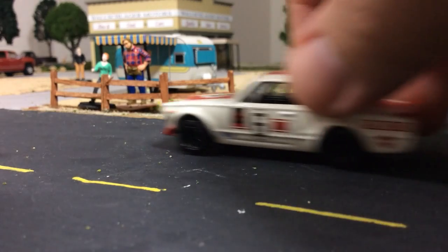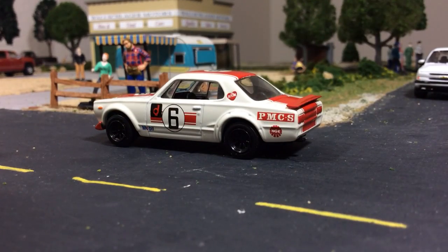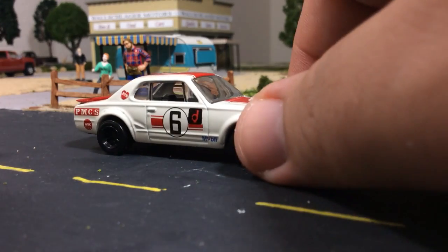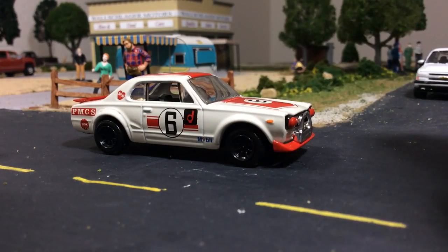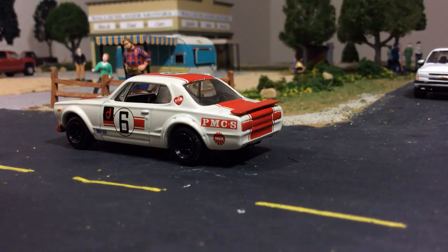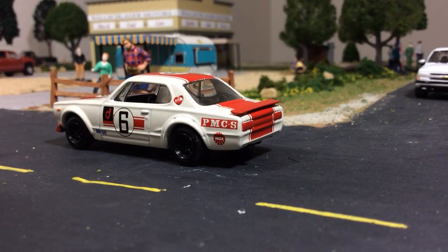Here's one from a real recent video. This is a Dyno casting. Just a little Go Skyline. Pretty nice detail. I would consider this premium detail. You don't have insert lens headlights or taillights on this particular model, but they are all painted.